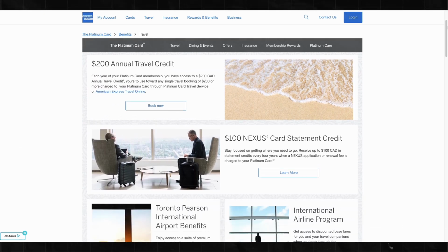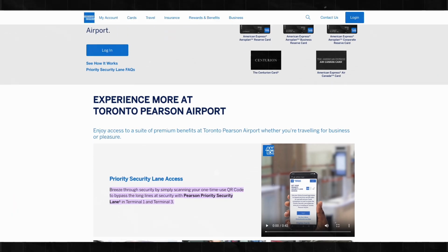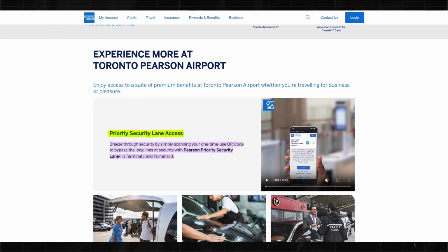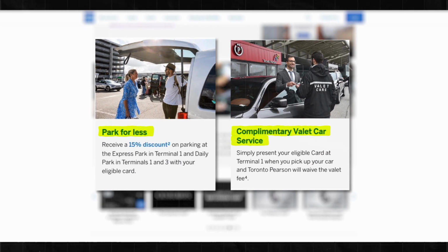a lot more enjoyable. The Platinum card also comes with a $100 Nexus statement credit every 4 years, which is more than enough to cover the cost of expedited border crossings in Canada and the US. But the airport benefits don't end there, because you'll also have access to the priority security lane at Pearson Airport in Toronto, complimentary valet service, and discounts on airport parking.